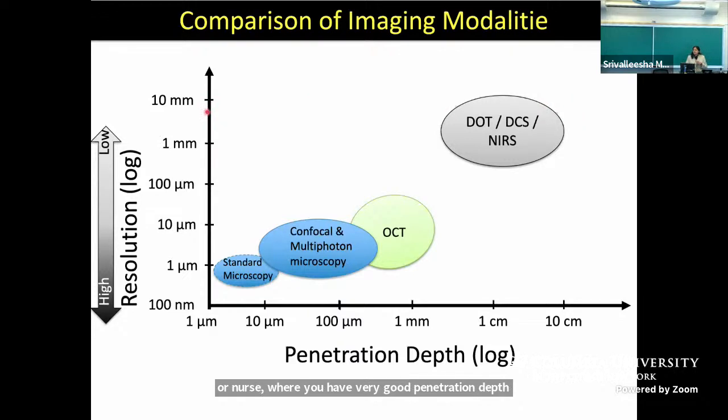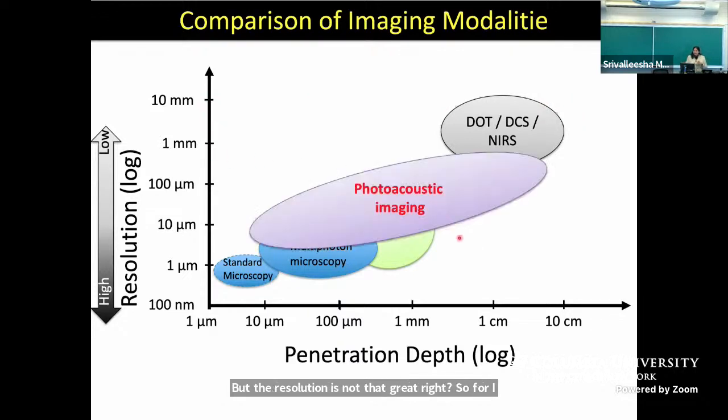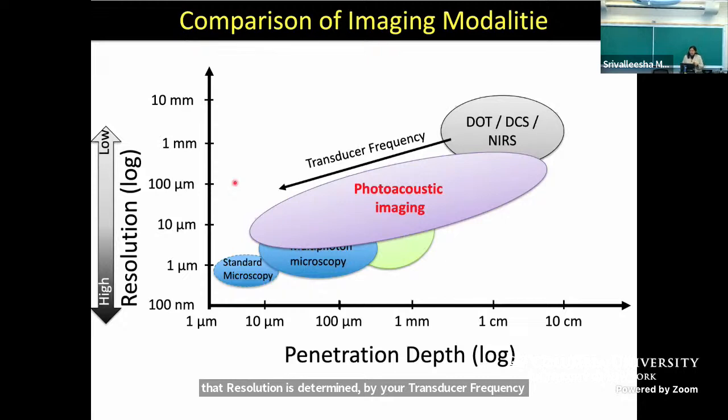So photoacoustics sort of falls in this mesoscale, where you have decent penetration depth and a decent resolution, and that resolution is determined by your transducer frequency. The higher the frequency, the better the resolution. So in photoacoustics, again, to rephrase, we can do multi-wavelengths.